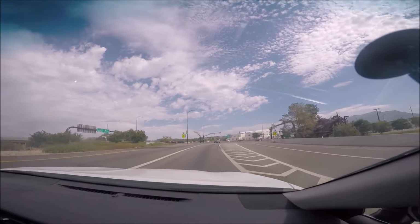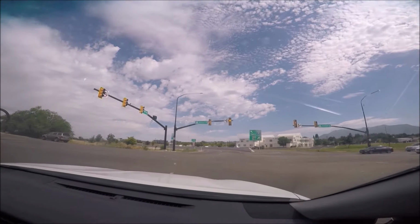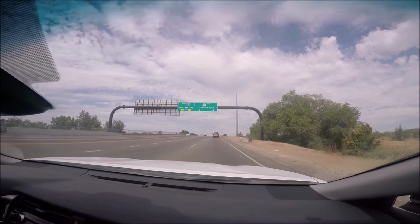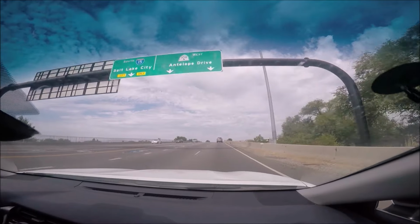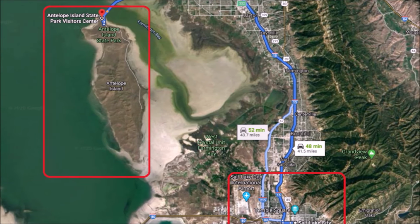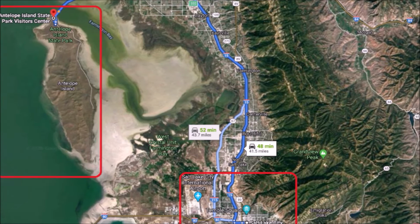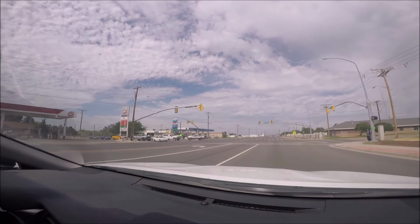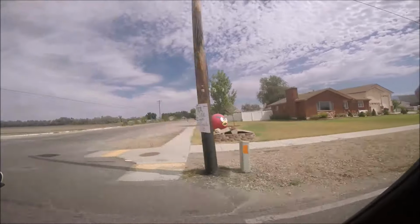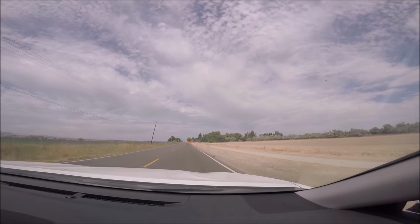We drove from Salt Lake City to Antelope Island on a hot, overcast summer day, which took a little over an hour with restroom stops. We got on Interstate 15 going north and exited at exit 332 towards Utah 108 North. Then we merged onto Utah 108 North and continued through a bustling town. This is the town of Syracuse, Utah, and it's a good place to stop by to get some food or drinks if needed.